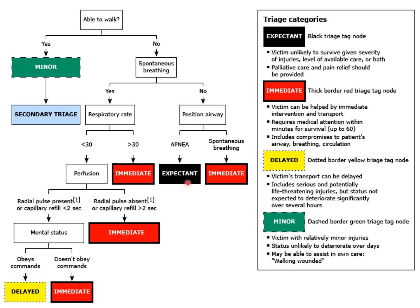If you can save 7 other people instead of focusing on this one person who might die anyway, then that's what we're going to do. So if you reposition the airway and they're still not breathing, they're dead. If you reposition their airway and they start to breathe, then they are marked as immediate, which is priority 1. Okay? So that is the respirations flowchart for not breathing.